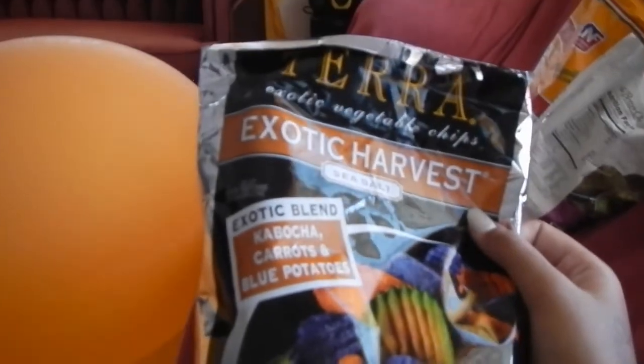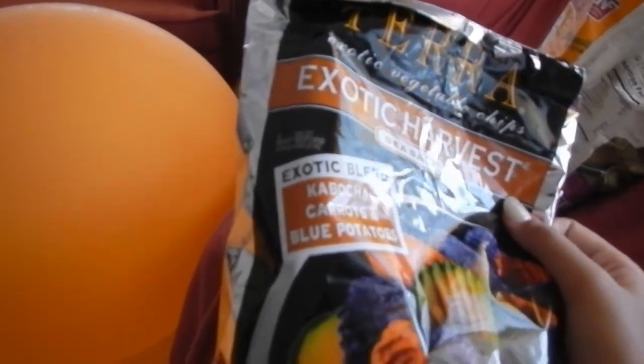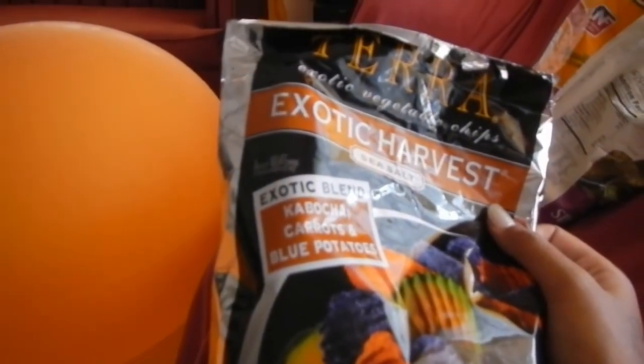So those are the four bags of chips I would recommend if you're on a diet. These are the four bags of chips I would recommend.